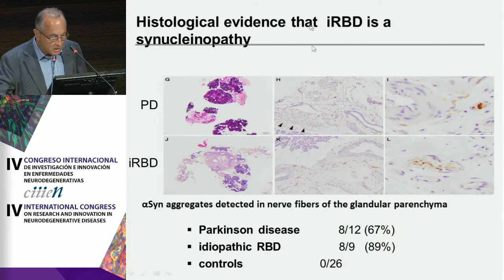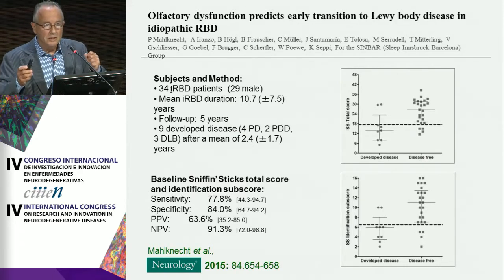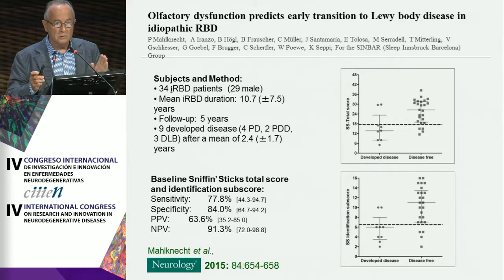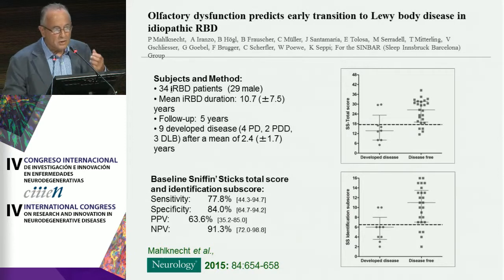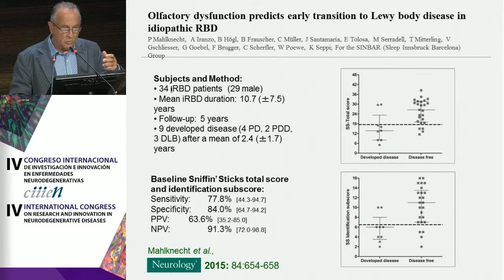Here you can see in a biopsy of a patient with Parkinson's disease the synuclein aggregates, which you never see in control subjects, and the same is true in the peripheral nerve in idiopathic RBD patients. Now, just briefly, in this population of idiopathic RBD patients, the sleep disorder, no parkinsonism, okay, not only do they have synuclein aggregates that we can demonstrate histologically in vivo, but we've done, for example, olfactory studies in these patients. This is a study we did in collaboration with Innsbruck. We found that those patients with idiopathic RBD that had abnormal smell scores compared with the controls would develop, most of them, after a 5-year follow-up, a synucleinopathy like Parkinson's disease with or without dementia. So really, this was like a marker for short-term conversion to the motor symptoms of Parkinson's disease.